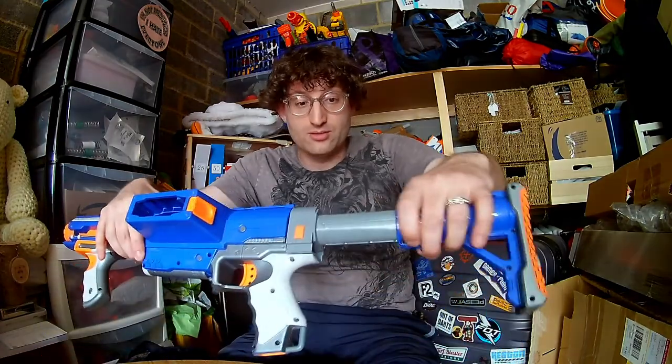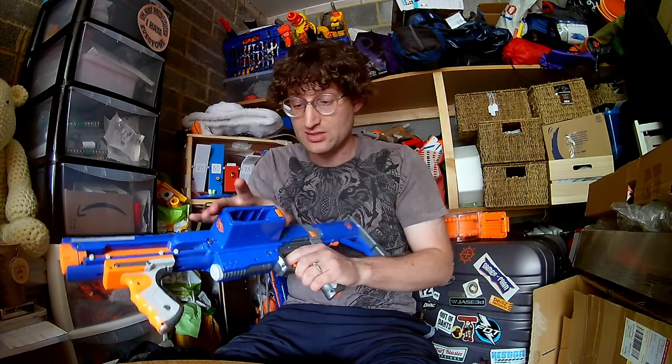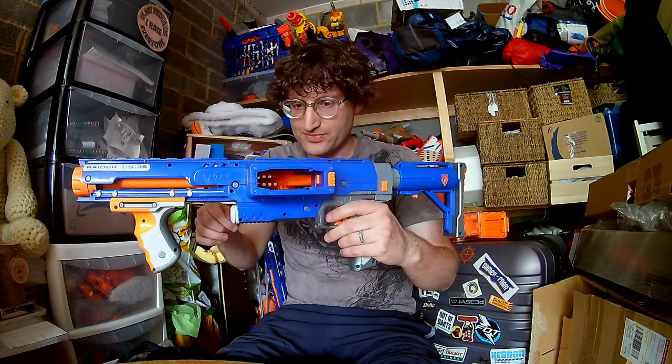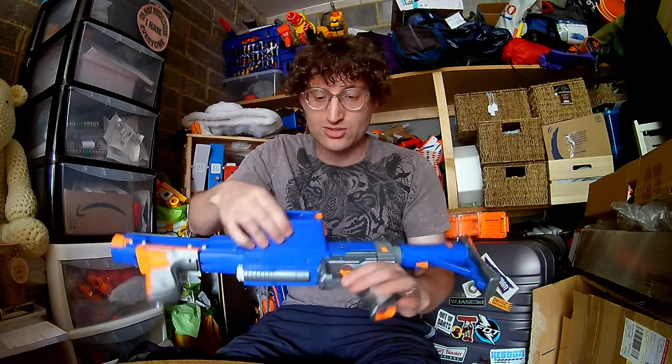Nerf Raider CS-35. So it was released on September the 9th, 2009. It was part of the N-Strike series. Came with a 35 round drum, 35 darts, and the stock. It's got the side loading mag, which is hateful for us lefties, and the mag release is one of the very few, if not only, blasters with no kind of mag lock of any description.